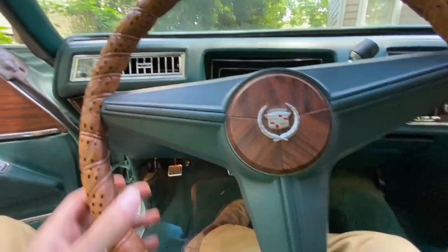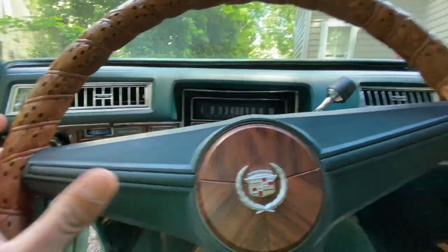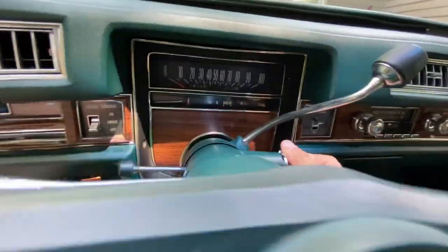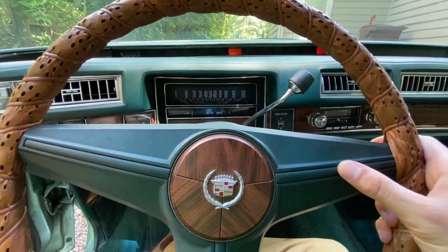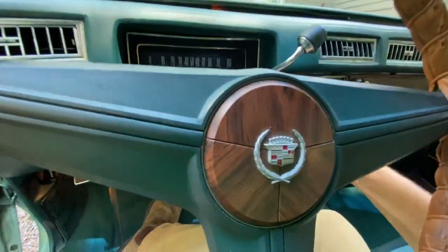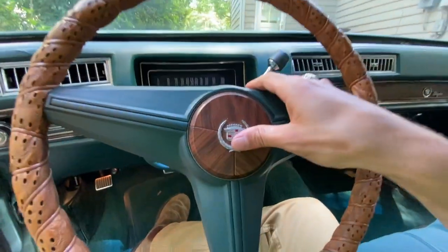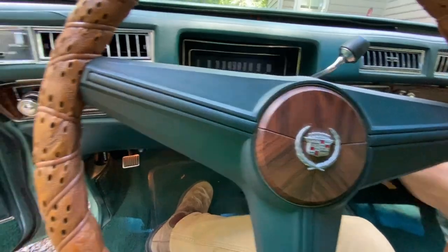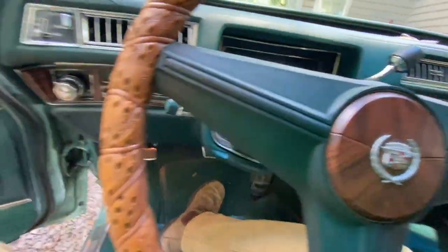You've got this wrapped plastic steering wheel. Oh, guess the hood. Hold on. Thought I'd get a little horn action. Where's my horn action? Oh, there you go. Horn action. Oh, that's annoying. All right.